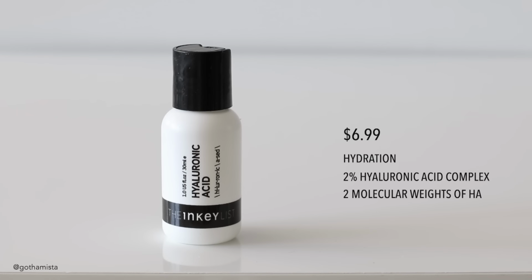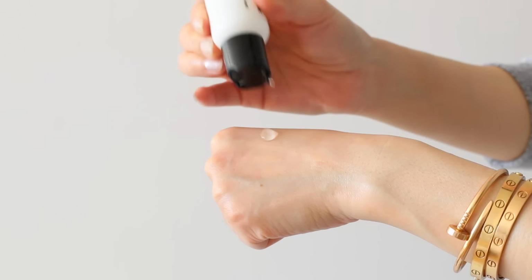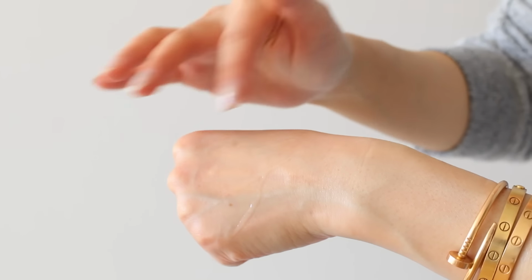The hyaluronic acid serum sold out the minute it dropped in the UK, and it kept selling out and selling out and selling out. It took a while for me to even get my hands on this. This is a very simple, well-formulated, texturally elegant hyaluronic acid serum. This is a 2% hyaluronic acid serum. This also contains some Matrixyl 3000 as well, so it gives you a little bit of that additional skin plumping boost, which you can layer. This doesn't really get sticky.